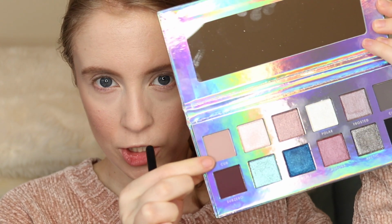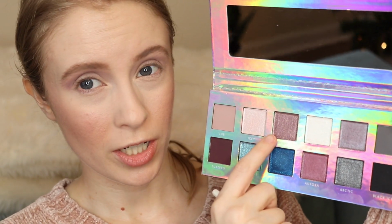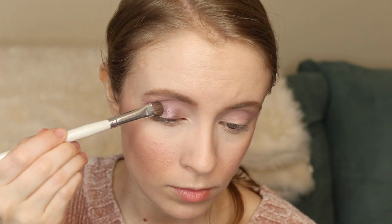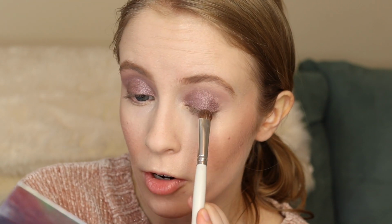I'm gonna start out again with Cub, which actually does pull a little bit rosy on my skin, which I really like. Okay, next, I'm really dying to use this Prism shade. I just want this all over my lid. The shade is a little bit flaky, so I'm just tapping off my brush. I think this is the first shade where I'm noticing any fallout.